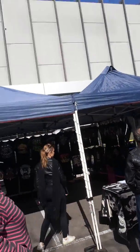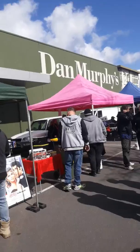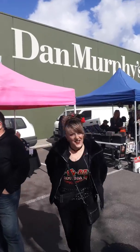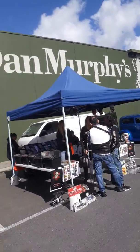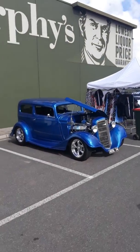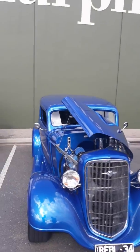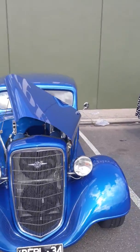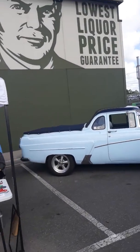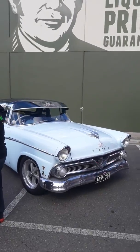Some of the trade stalls. Here's Lamb. Beautiful old hot rod here. There you go, Paul. Gorgeous old ute here. Old Ford ute. Very nice.